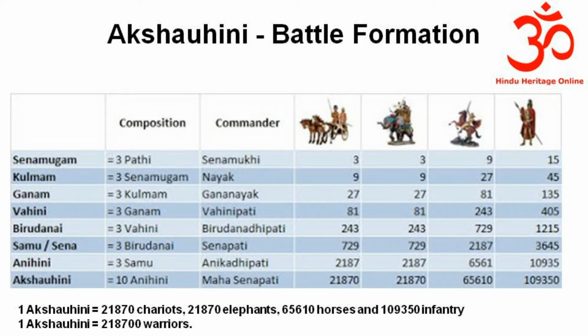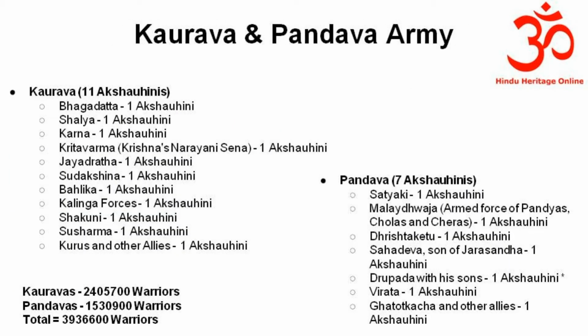So, one Akshauhini consisted of 2,18,700 warriors. The strength of Pandavas was 15,30,900 warriors and Kauravas 24,05,700. Thus, the total count of warriors who participated in the war was 39,36,600 warriors. Let's take a quick look at the Kaurava army and the Pandava army.